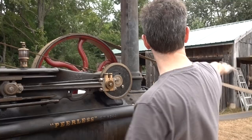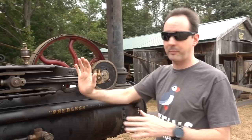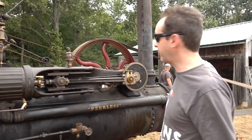So that out on that end, instead of having really jerky movement, because this is only applying power at each end, that lets it be nice and smooth all the way out to be able to do work on the other end, which you get through the big belt.